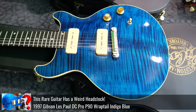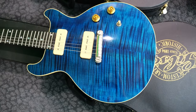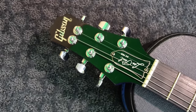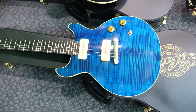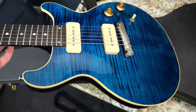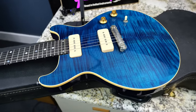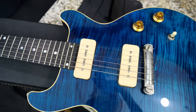And it's not a collection video if I don't show one of these guys off. It's a dual P90 Wrap Tail Les Paul DC Pro. So this is also from the late 90s, where the custom shop was fairly new. They didn't exactly know what they were doing, so they were just trying a whole bunch of stuff. But this is a very rare version of it. I actually just collect these because I think they're so cool. Because normally you'll have a bridge tailpiece set up on these guys, and it'll be humbuckers. But you can find the rare dual P90 versions as well. So these are always a treat when they show up to market.